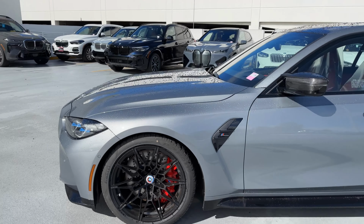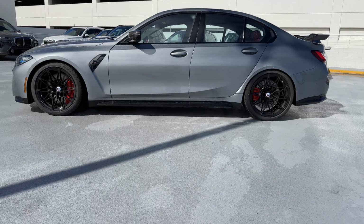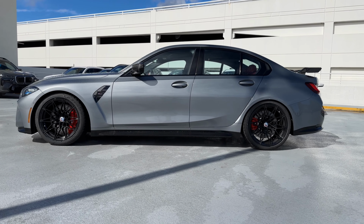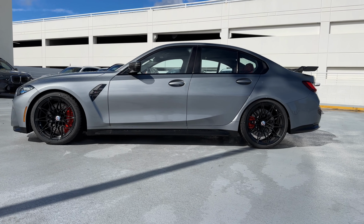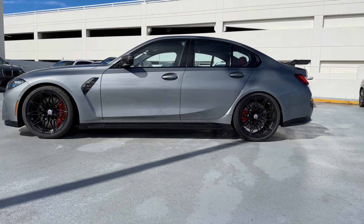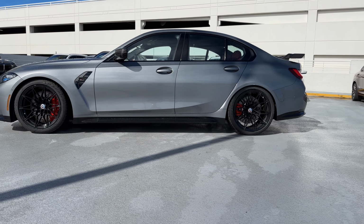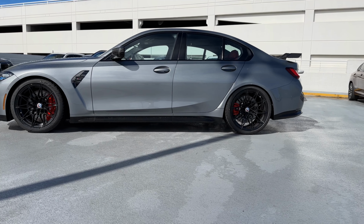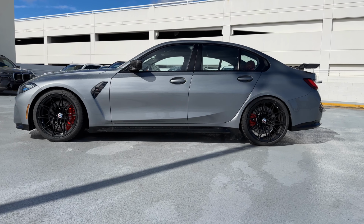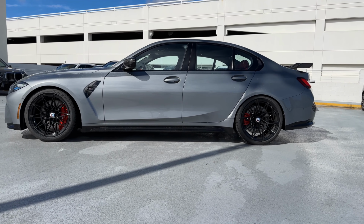Take a step back so you can take a look at the performance suspension on the M3. So it definitely changes the looks of the car with a lower ride height. So the rears are probably a 10 millimeter drop as well. Because I think that's what I have on my F80 M3 CS, a KW height adjustable suspension, which is what BMW uses as the OEM suspension system. So it's KW manufactured, but BMW labeled.